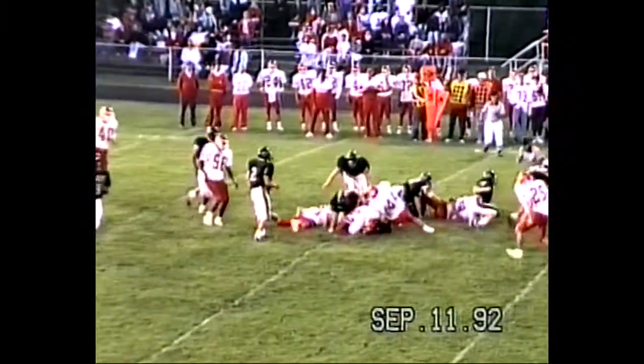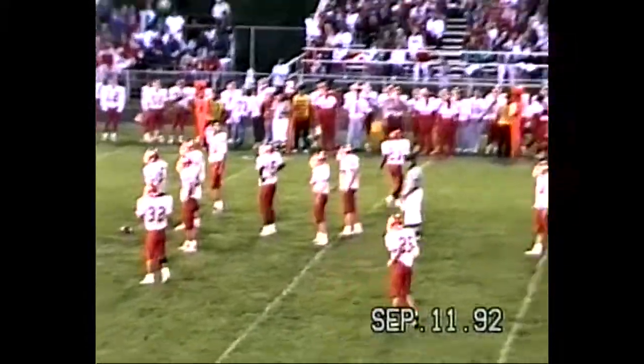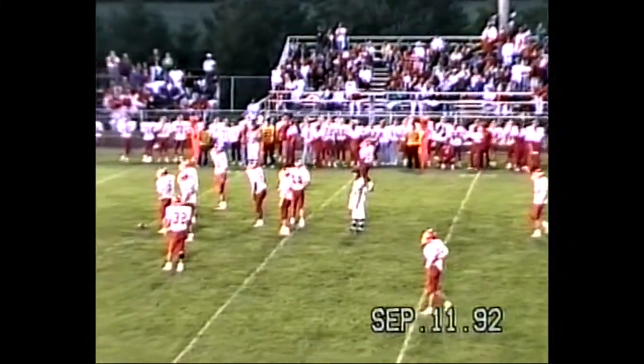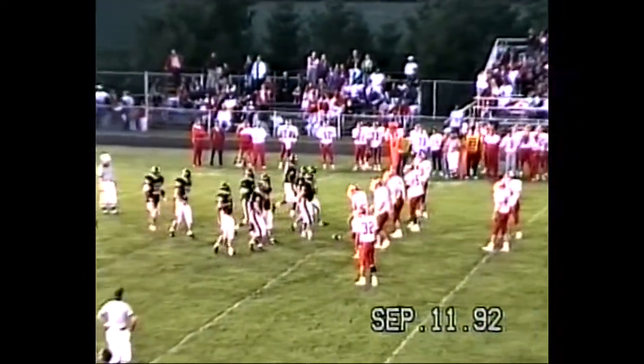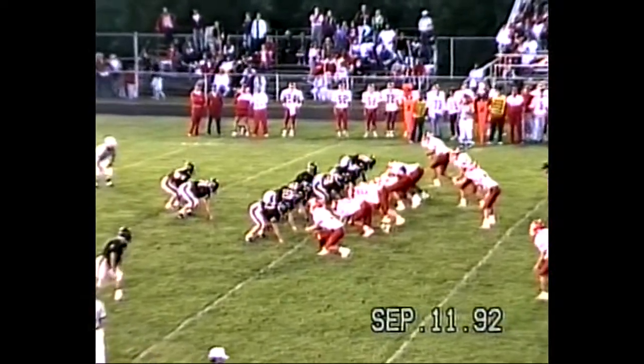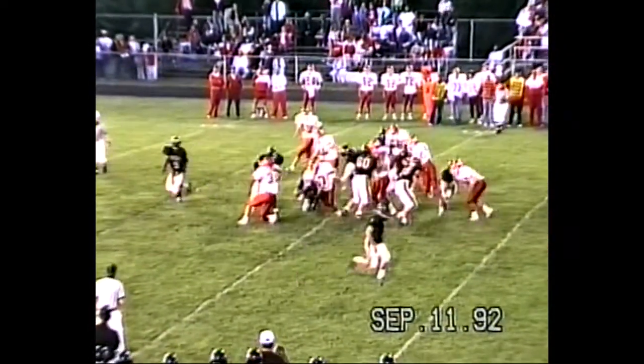And the handoff goes to the fullback, London, and you would think he'd wear out a bit. 5'9", 165, and the fullback Whitcraft 5'11", 175. And the quarterback 5'10", and 180. Right. So not a very big backfield for the Circleville Tigers.